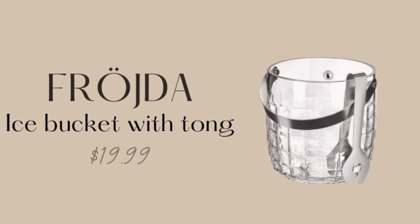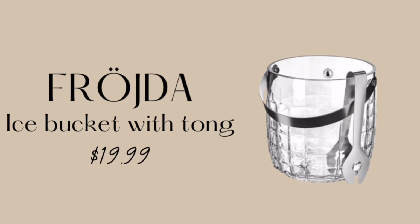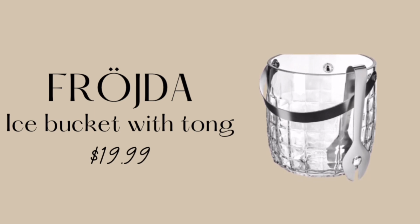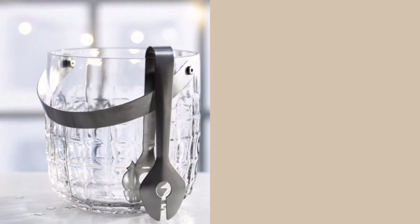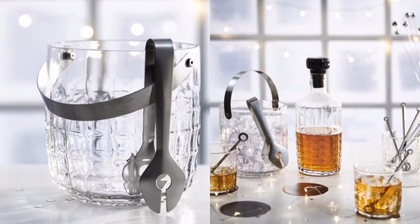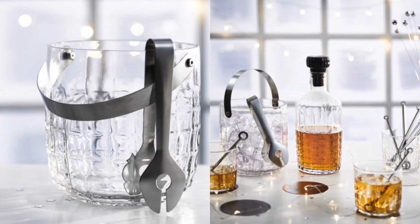The FRÖJDA ice bucket with tongs is a sleek, polished accessory for your next gathering. Its shiny chrome finish adds a touch of sophistication to your bar or dining setup, while the included tongs make serving ice easy and elegant. Compact yet stylish, it's perfect for keeping your drinks cool and adding a chic, functional element to your party decor.